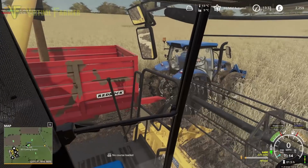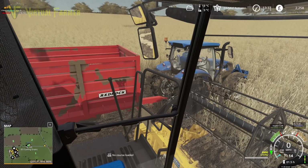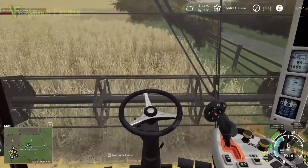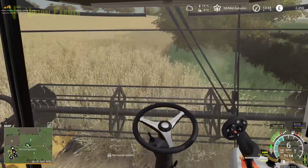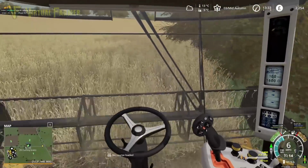It's looking to be a pretty good yield so far. So yeah, we're gonna crack on around here and get this going. I'm quite pleased with this at the moment. It's going to be a fairly large field. We are dropping straw on here as well. We're going to be cutting round.